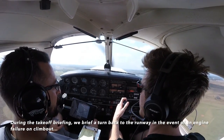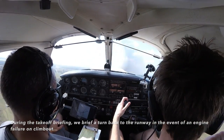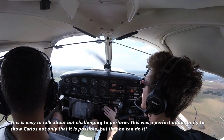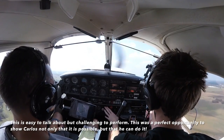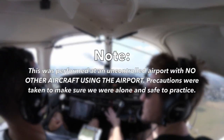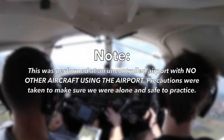Traffic, Cherokee on the upwind, runway 24. I'm going to do a simulated engine out procedure, landing on runway 6, Lake Wales. Okay, so we'll get to 1,000 feet. Let's do that little maneuver. And that was nailed. Absolutely bang on the numbers.